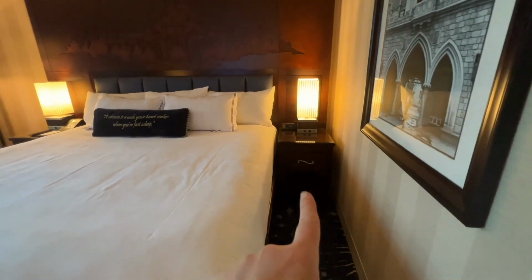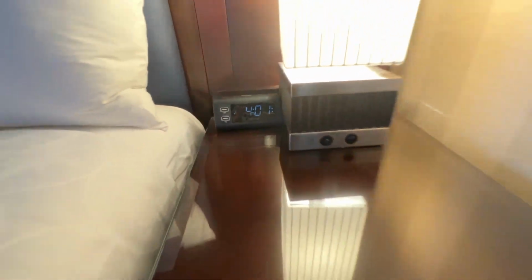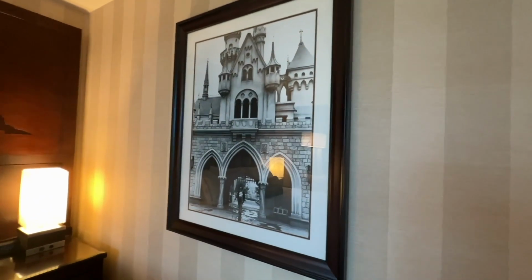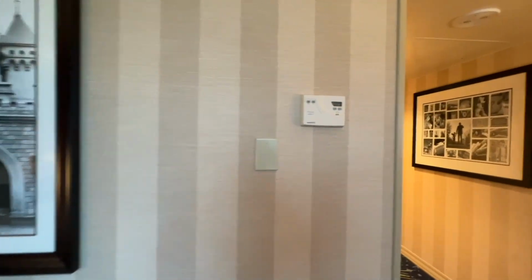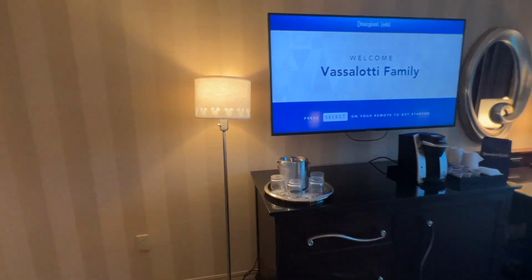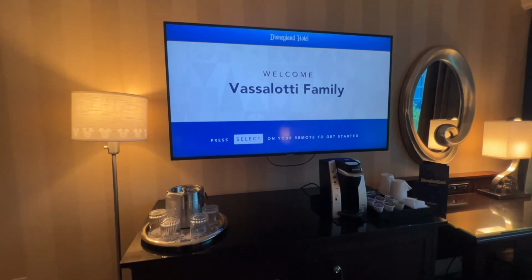We've got the same situation happening on this side, except you have an alarm clock. We've got two USB ports in here. And then we have this really cute picture of Walt. I love this picture of Walt walking through the castle. We've got the thermostat pivoting this way. Got another floor lamp, and look at this lamp. Got hidden Mickeys on the lamp. We've got the smart TV, which I love.